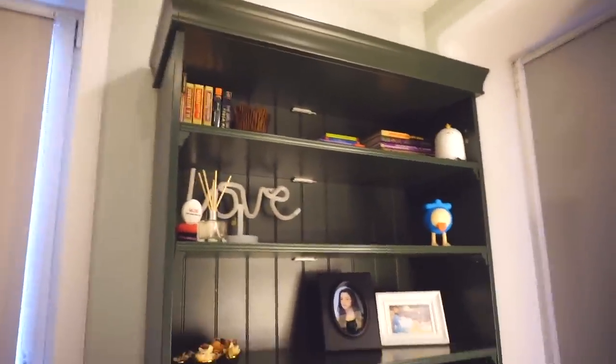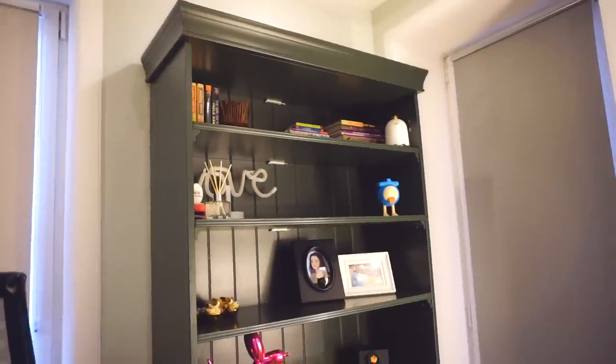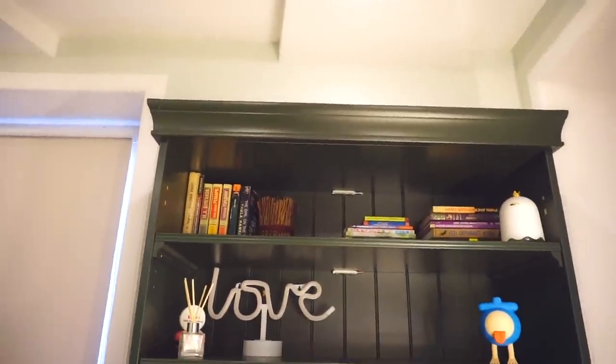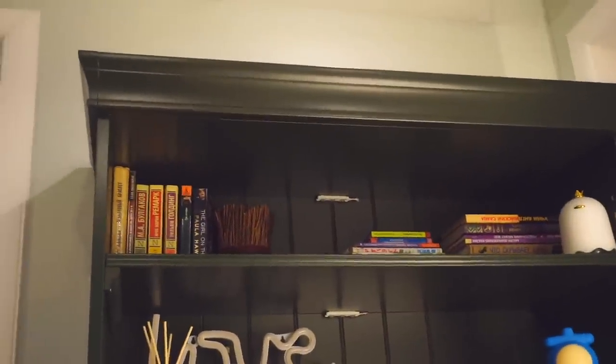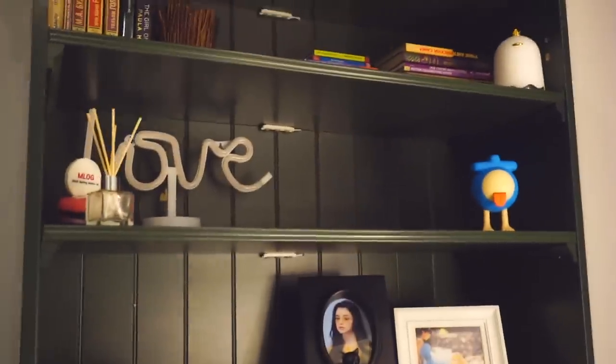It's a big bookcase or something like that. I really like it. It looks super cute. I really like the color. I think it's just amazing. I love green. And there are my books, some of my books. Most of the books I take from the library and also read online. This is some of my stuff.